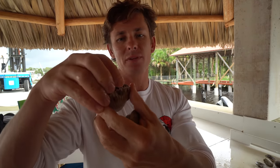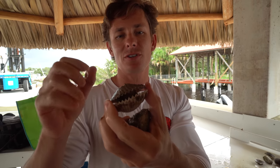Nice. So this scallop, I can feel, is much colder than this one. The longer they're on the ice, they'll actually open up naturally and it makes it so much easier to clean. So when you're coming in from a day of scalloping, you wanna get your scallops on ice, because if you don't, they're gonna be a lot harder to pry open.